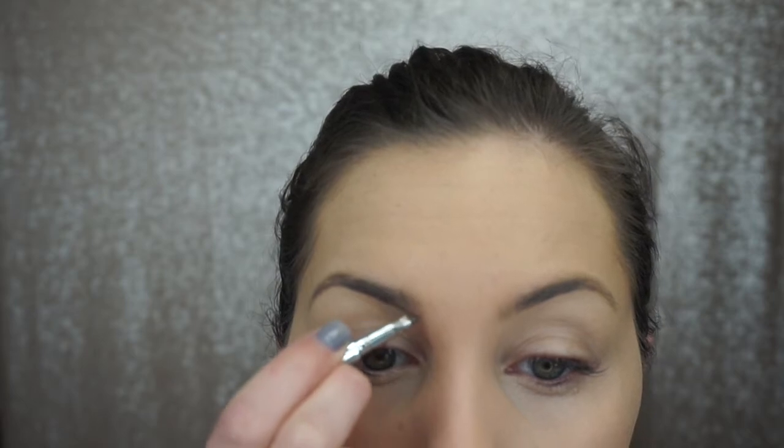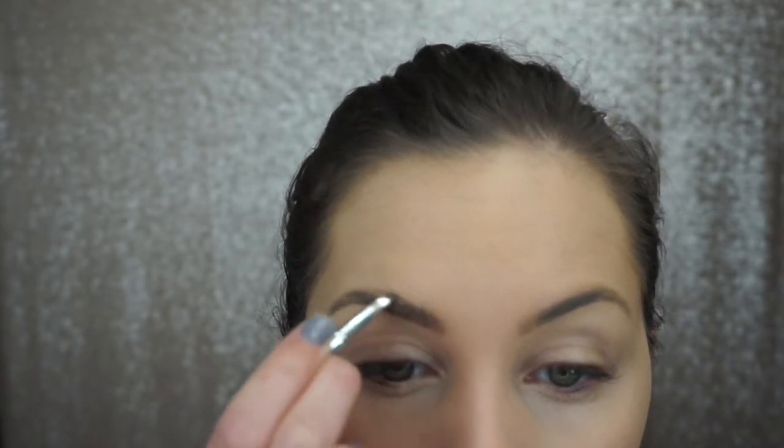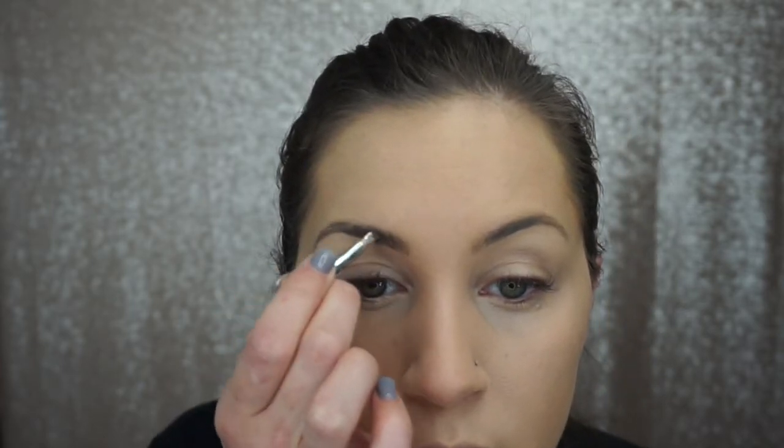Now I'm just going to set everything with a translucent powder. For my brows today, I'm going to be using Cabral by Benefit, and I usually switch between this and the Tarte Amazonian Clay Brow Mousse. I love them both.